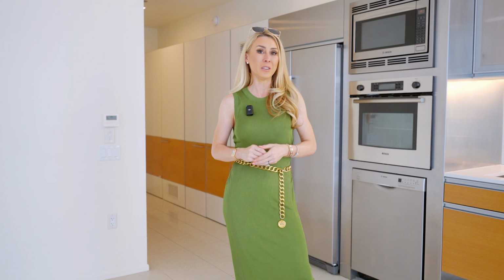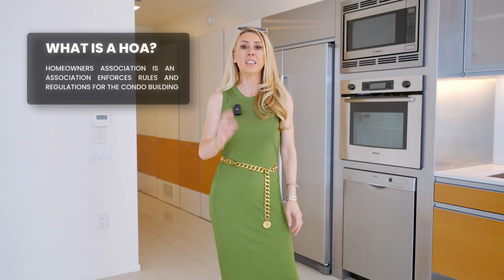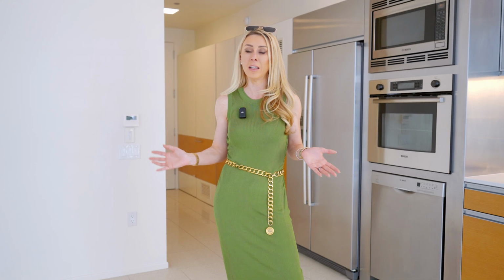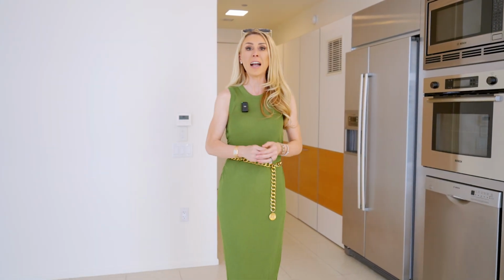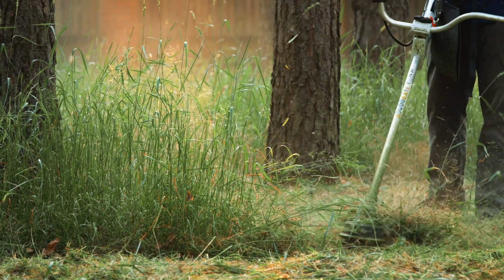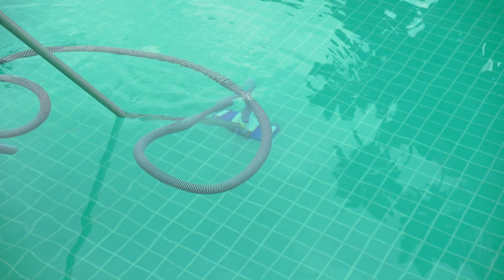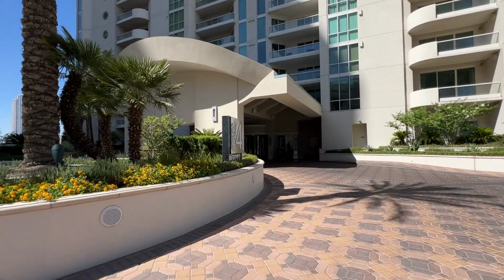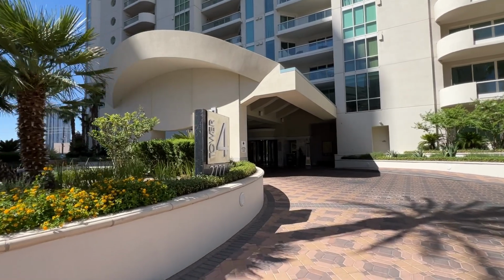A Homeowners Association, an HOA, is an association that enforces the rules and regulations for the condo building. They also enforce budgets, maintenance, and keep up with questions and concerns among the residents. Every single tower has different things that it includes within the HOA. If you start adding up things like your utilities, the landscape service, the pool guy, your fitness, your spa, your valet, and all of these things, it may come pretty close to that HOA fee.